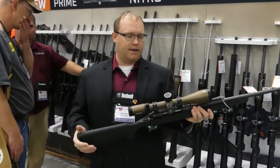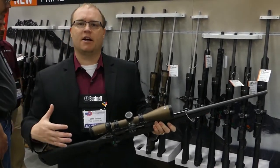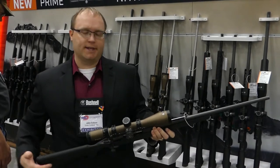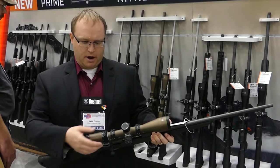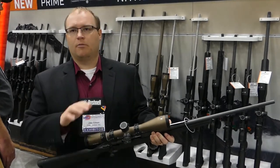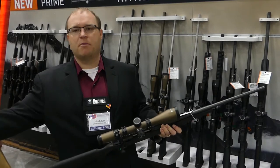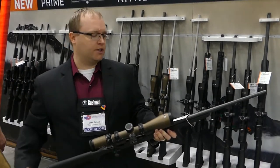Okay, so this is the Forge, this is kind of the crossover scope where we brought a lot of the technology that we've developed in our tactical line, our Elite Tactical with the DMR2 or the LRTS, a lot of the things people were looking for there. We've got our quick throw lever, really handy for when you're looking at game, you want to zoom in, then the game moves and you have to find it. Zero stop for taking long shots.